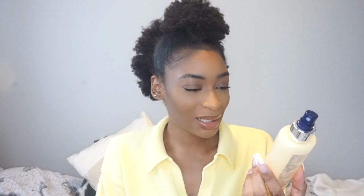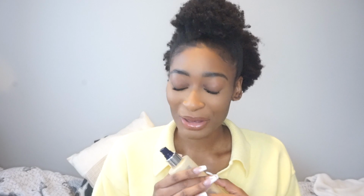This calmed and, have I even said what it is? It's the Soothing Apricot toner. It calmed and soothed my skin, as in it did what it needed to do. And thank you, I'm so appreciative of this toner.